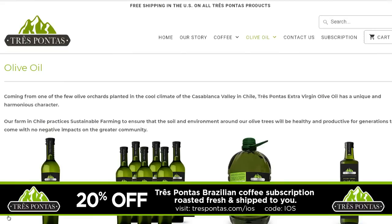Oh, I love this. While you're there, this is something I want to mention because we've been tasting this and it's so good. The Três Pontas olive oil, EVOO, extra virgin olive oil. It's produced from a single farm using the first cold press. That means the olives go right in the press, and the very first oil that comes out is extracted by natural means. There's no chemicals. There's no heat. That's the olive oil you get. It comes from the Casablanca Valley in Chile.